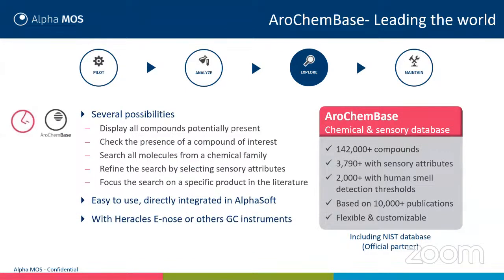And then Odor Base. Odor Base is only available in e-nose because this one is a chemical and sensory database. As mentioned earlier, there are more than 142,000 compounds of information inside, around 4,000 compounds with sensory attributes, and more than 2,000 compounds with human smell detection thresholds. And it's very easy to use, directly integrated in AlphaSoft.